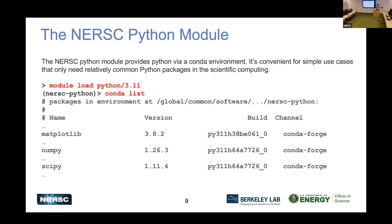So once you load conda, once you load Python, you can do a conda list to see what all types of conda packages and environments are already available for you to access by default. At NERSC, we have a number of different environments and packages that are already established and ready for you to use. So depending on what you'll be working on, you'll have access to it, and then we'll also show you how to create your own environment as well.